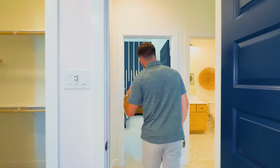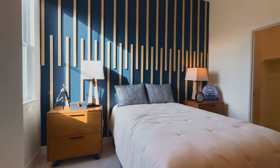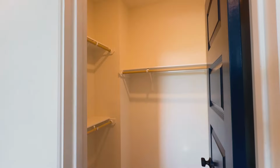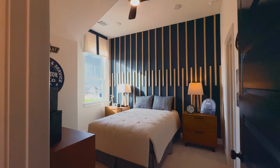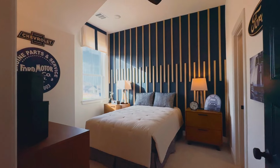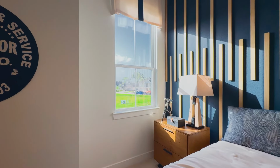And then you come across the hallway. Last but not least, this is the 5th bedroom. As you can tell, this one's larger than those 2. This one has an even larger closet. It's got a full-size bed, but you can easily fit a large dresser in here. And you have the nice bump out, opens it up, gives you that window, gives you a lot of natural light.